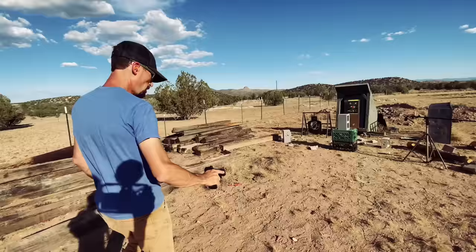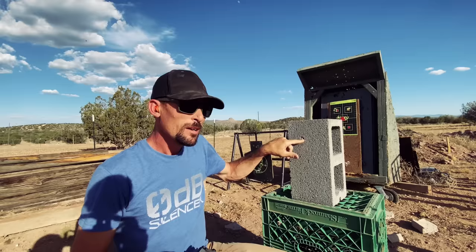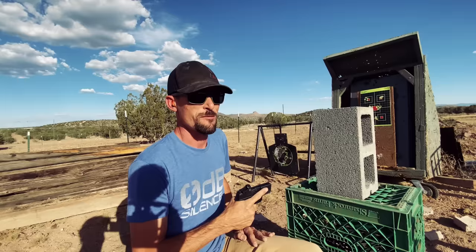All right, so found the bullet, went right through this cinder block. Didn't stand up on the first side to one shot of the 9mm. Went all the way through, but didn't even leave a dent in the backside. Just bounced off and landed out on the ground over there. So, I mean, I wouldn't really call that too much damage to the brick, would you? No.